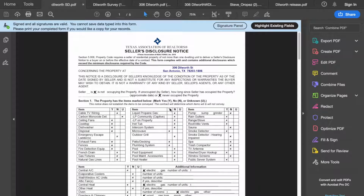But this one, we have got a lot of paperwork to go through to find out if we really want to buy this house, if we want to back out during our option to back out. So the first thing that you have to get from your sellers is the seller's disclosure notice. This is an example of a seller's disclosure notice.